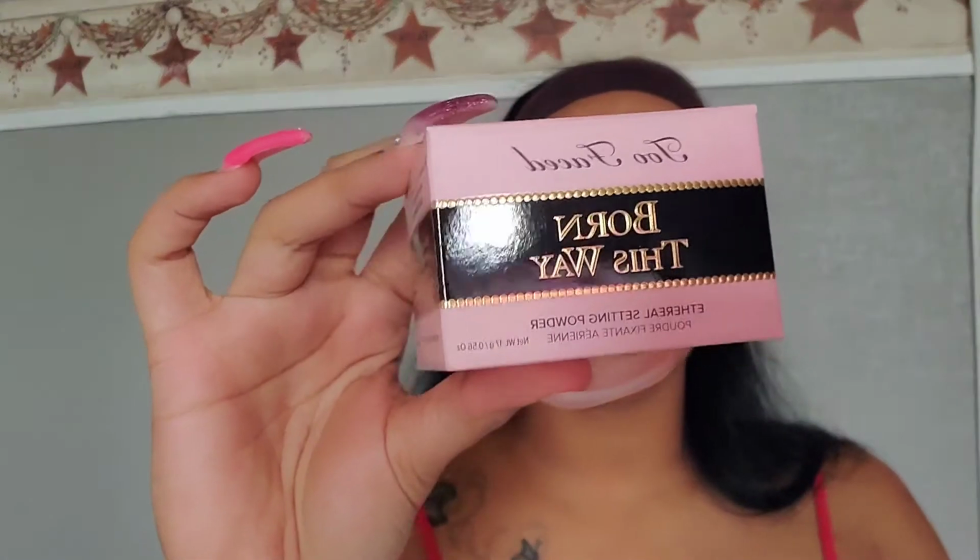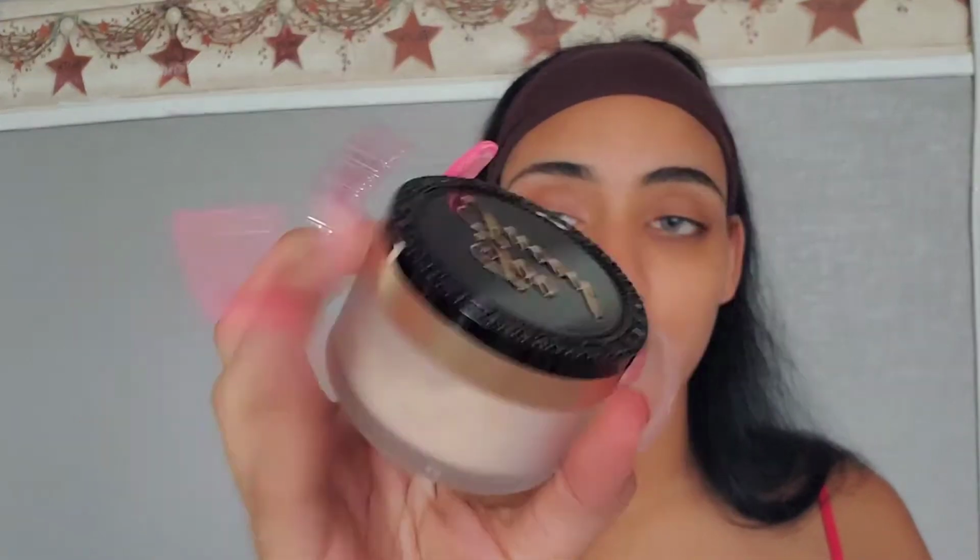Lots of color. Next, I got the Too Faced Born This Way setting powder in translucent. This was the choice I made for my premium box. Super cute. Believe it or not, I am one of the rare people who have not tried this product along with the concealer. So I saw the chance to grab it and I grabbed it. So super excited to try this. Hopefully it is actually translucent. It says this is the ethereal setting powder.